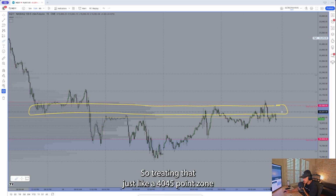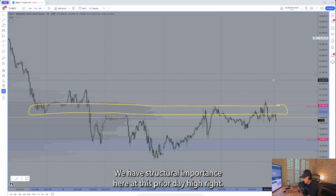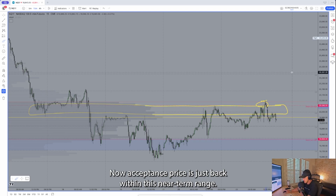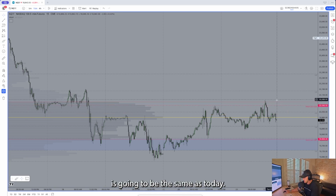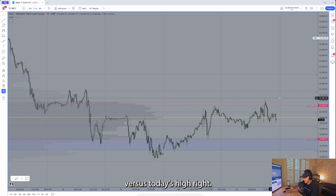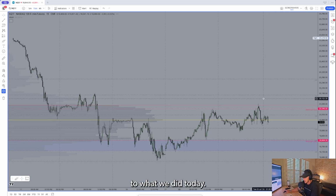So I'm treating that just like a 45 point zone. I'd mentioned a few times this morning that prior day high remains important. We have structural importance here at this prior day high, right? So you get the look above, no acceptance. Price is just back within this near term range. As far as tomorrow's action on NQ, the watch is going to be the same as today. We want to see how price is going to be trading versus this 20K area, versus today's high. So it's going to be a very similar approach to what we did today.